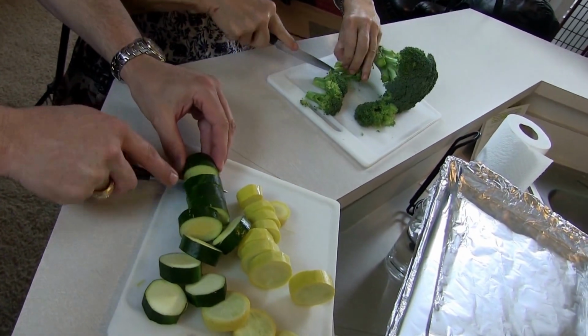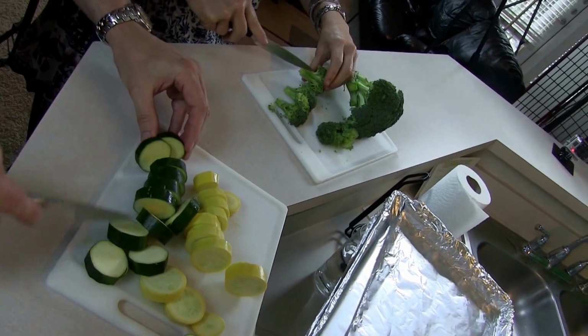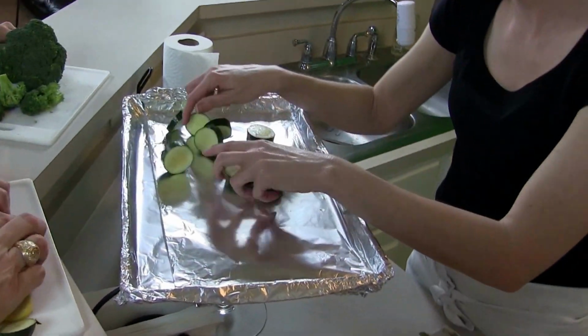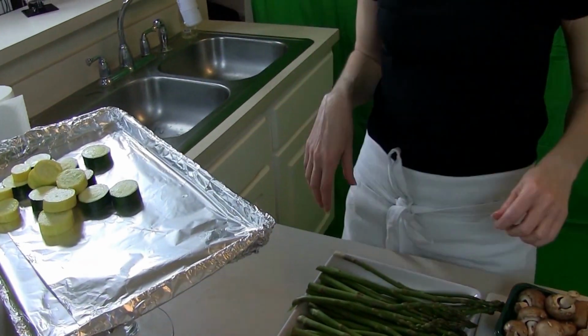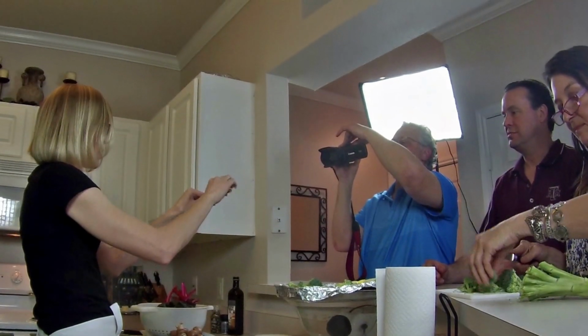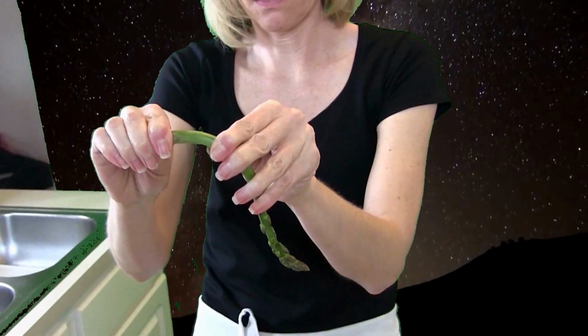As we finish cutting these vegetables up, let's put them on the tray. Okay. Awesome. Thank you. That's great. All right. That's great. Next, we're going to prepare the asparagus. So we're going to get the tough ends off. There's tough ends. If we just bend it like this, they'll just snap right off.